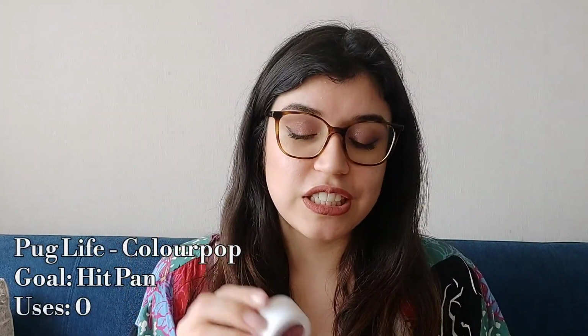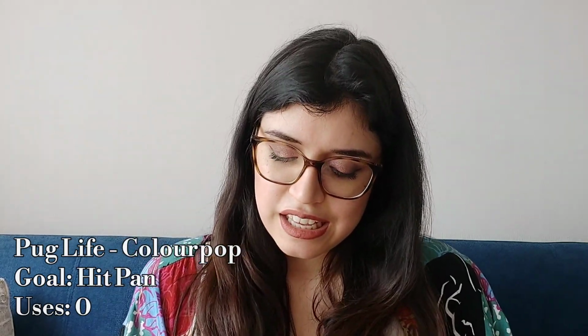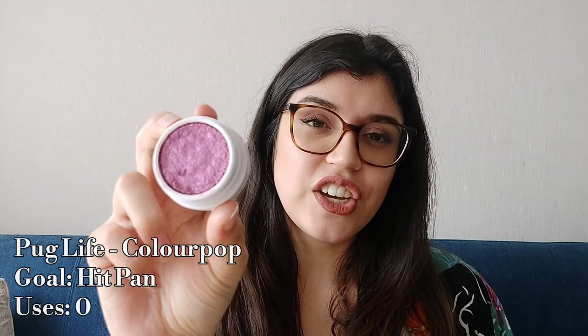And the last product that we have in this project that I rolled in last month is my Pug Life Super Chalk Shadow in the Ultra Glitter finish. I rolled it in with the goal to hit pan on it, and I have to admit that I haven't even used it once. The only change that you can see on it is because I dropped it. It broke, but since it's a super creamy and kind of wet formula, I was still able to press it on and repress it again.